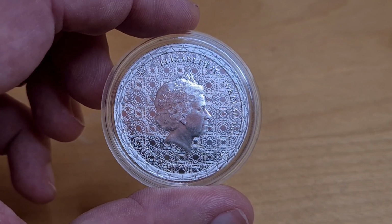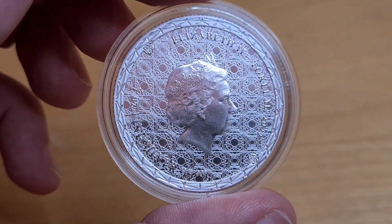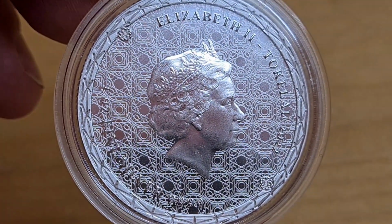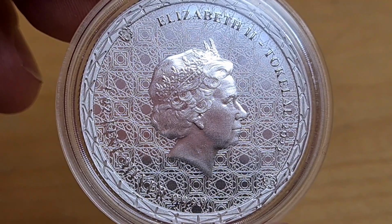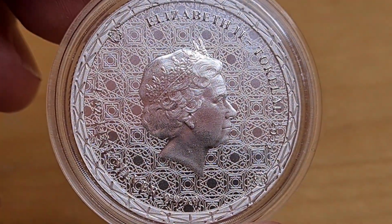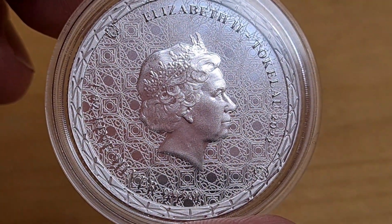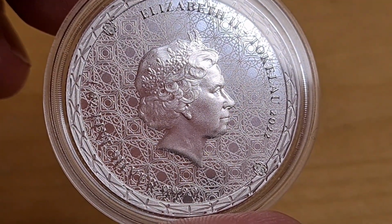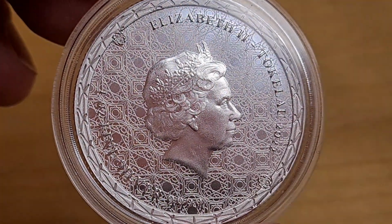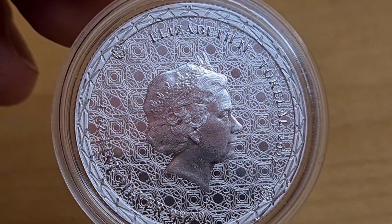So this is the 2022 Equilibrium by the Pressburg Mint. This series originally started all the way back in 2018. Why it's so apt today is, of course, the balance. Yin yang is a balance of everything to do with life. What I really like straight away about this coin, and why I chose it over several other coins to review today, is that Queen Elizabeth stands out over this rather intricate background.